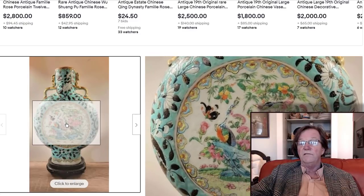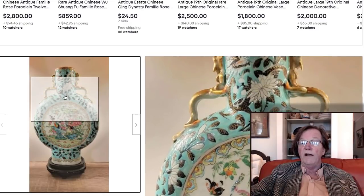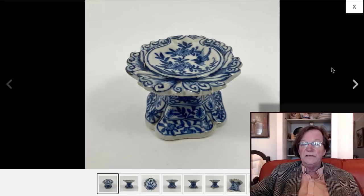The famille rose decoration, as you can see, was nicely done, evenly painted, in good condition, and had that nice aqua blue ground running around it. All right, now over to this. This is a very interesting thing, and I don't know if anybody bothered to look at it.